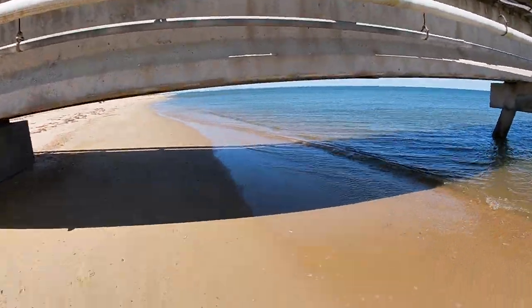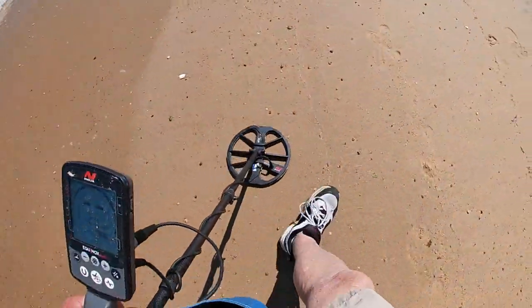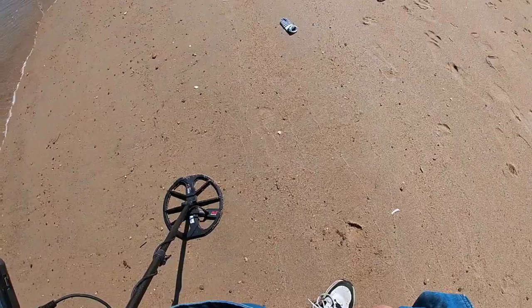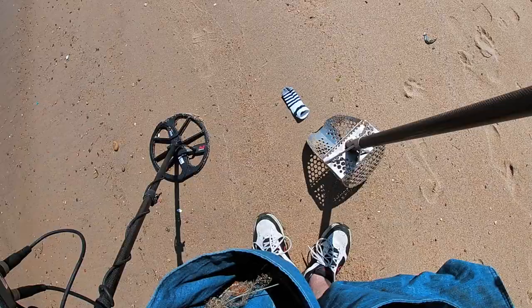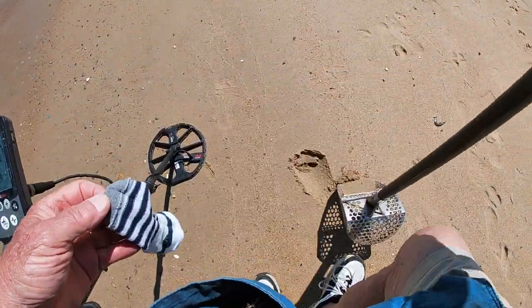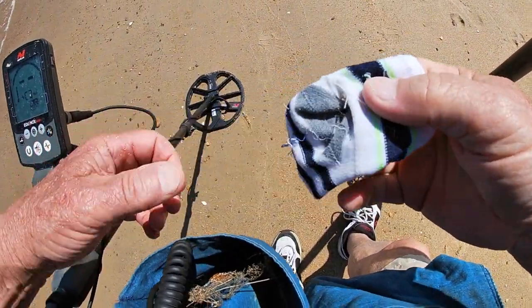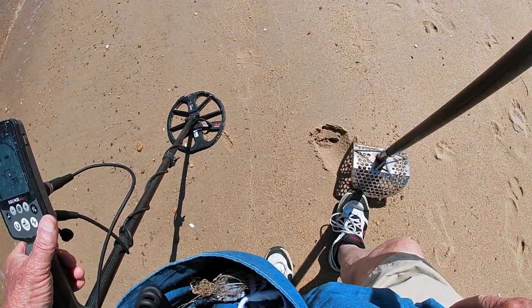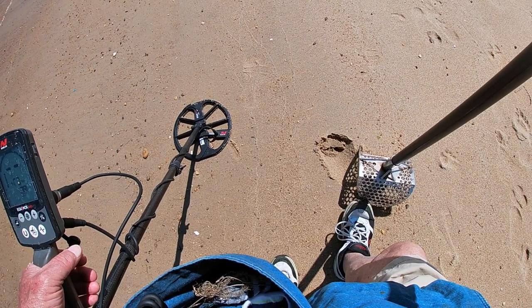We'll have to duck under here. Seagull looking for a snack. That'd make a perfect microphone cover for my phone, for my camera right here. Cut the wind noise down. My buddy in Daytona did that. I'm gonna have to go back and look and see how he did it.